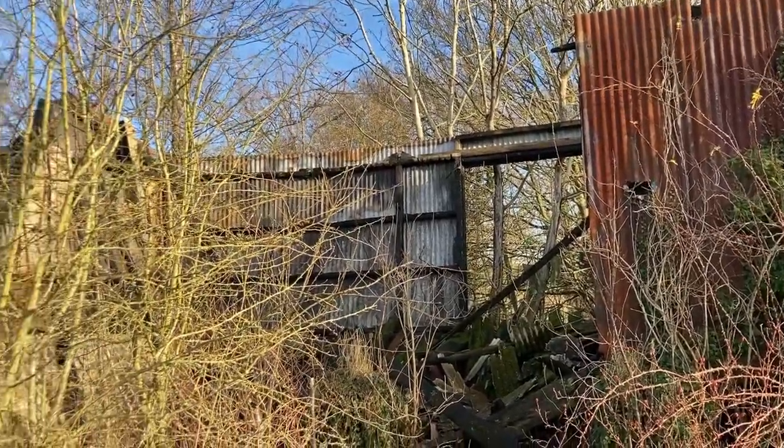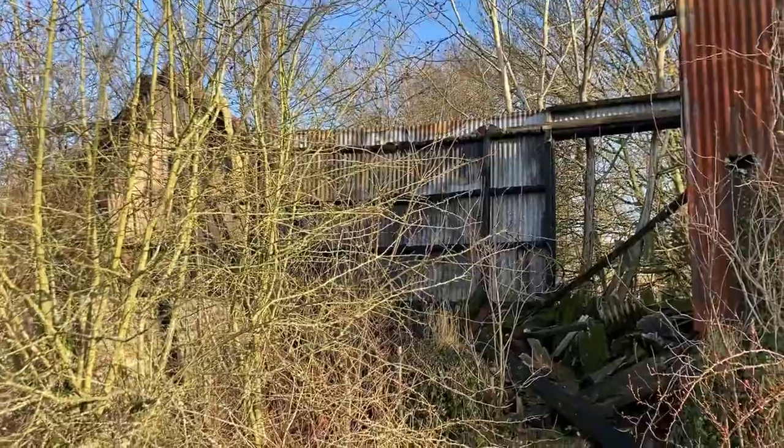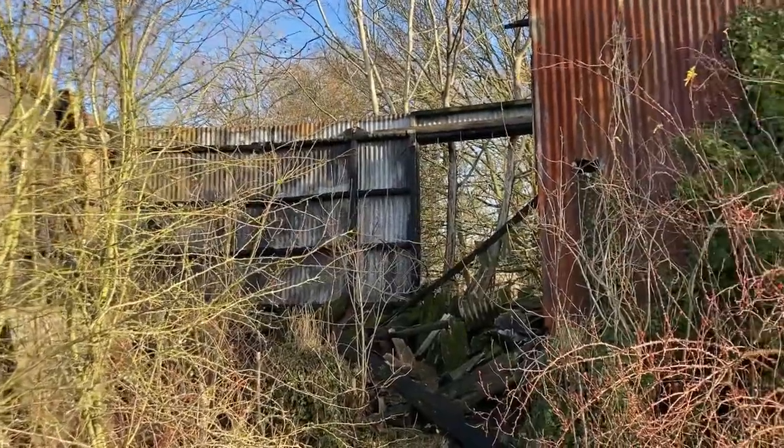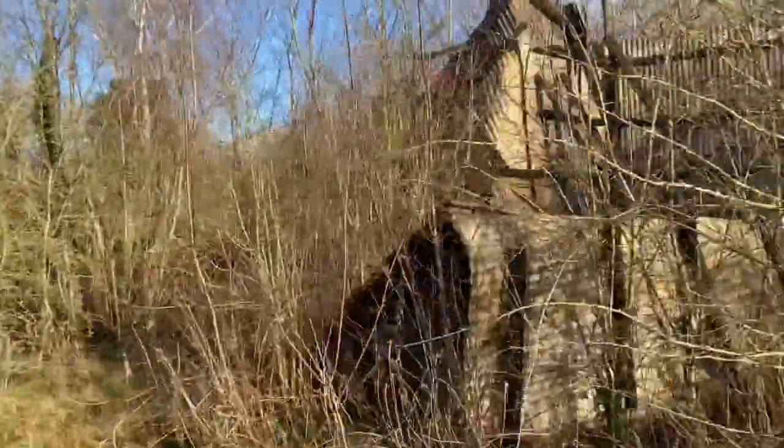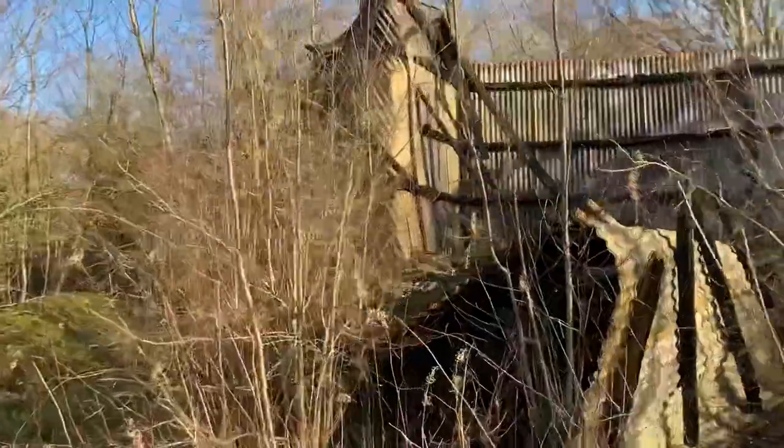Well, that's all that remains now, the cattle dock. Such a shame it got burnt down.